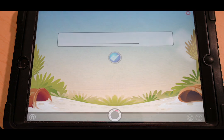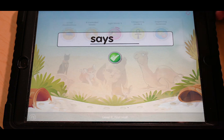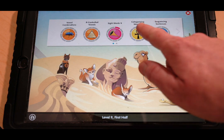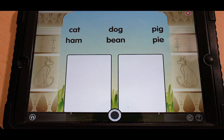Now we're on the second activity, starting spelling these irregular words. The word says is another sight word. Let's try it in a lesson. You can see that a little pink square of that circle filled in, and that's gaining a unit. So I have X'd out of that, and I'm going to show you what another activity in a different skill set looks like.